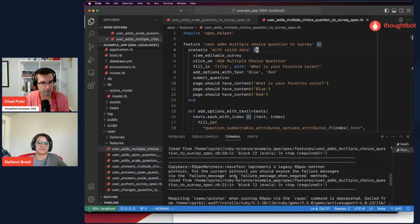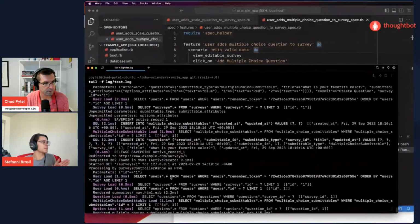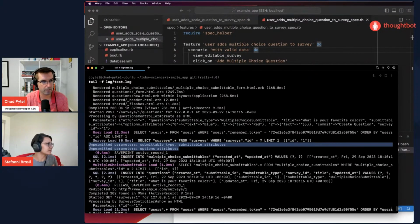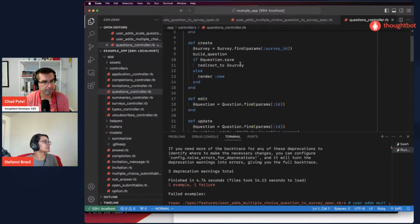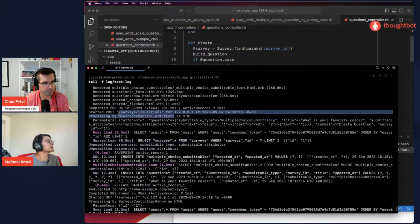Okay, so we got the failure. We got the same failure again, and let's look at the log. Yeah, so unpermitted parameters are being thrown up in the log there. So it's the questions controller, and we got the submittable type, the submittable attributes, and the options attributes that are being rejected because they're not permitted. So let's go over to that controller, questions controller. Let's see what we got here. Was it the update or the create action? Create. Yeah, it's the create action.